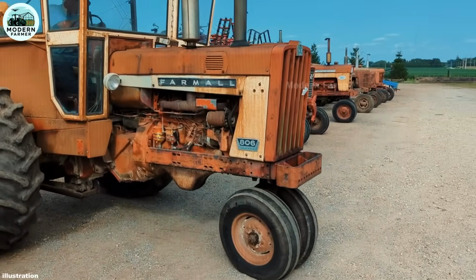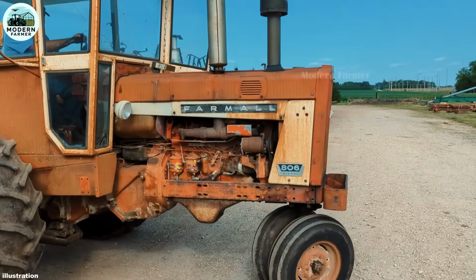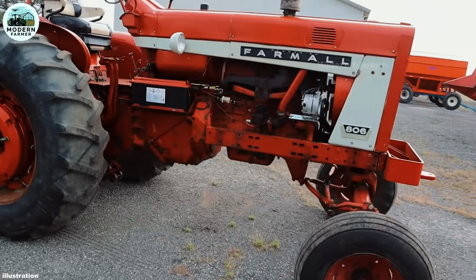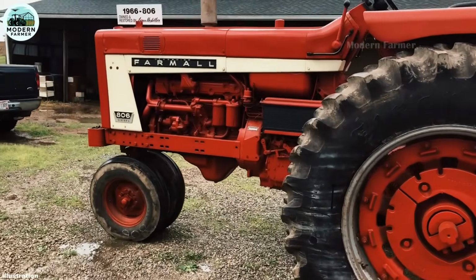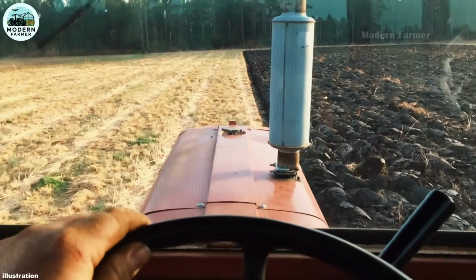With the option of a narrow or wide front axle, the Farmall 806 is suitable for both row and flat farming. The hydraulic braking system and large rear wheels provide good grip and safe operation even when pulling heavy loads.